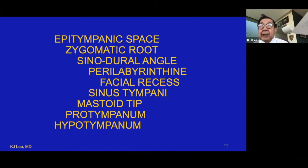The way to look at it is to raise the table of the operating theater and rotate the patient away from you to look deep into the zygomatic root cell. Then you need to look carefully at the sinodural angle. In this instance, you need to lower the bed of the patient and rotate the patient towards you. Then you have to be careful about paralabyrinthine cells because you've got to get the squamous debris out, but you cannot be too aggressive, otherwise you'll be doing a labyrinthectomy with a dead ear. You need to know exactly where the facial recess is and the sinus tympani. Go to the lab to learn.